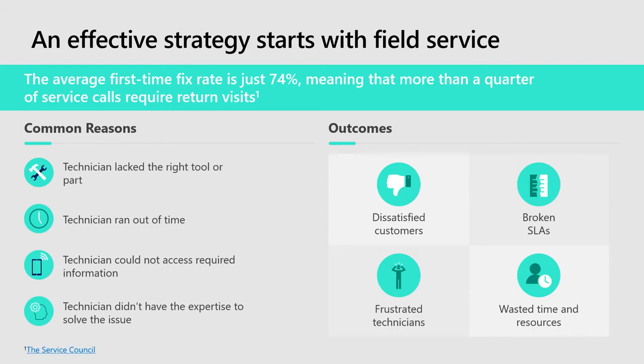Moving from 74% to 80% is a $2 million a year fix. So moving 6%, which is less than a 10% move, is a $2 million fix. If you want to have a conversation about those numbers, I'm happy to share them with you. So from my perspective, our effective strategy starts with fixing the first-time fix rate, which means our mobile experience, our technician experience, delivering value to the technician around their timing, around enough information on their mobile device. Can they get access to the work order and the product information and the slick sheets and the information sheets, et cetera? And do they have the expertise? Do they have the skill required to fix this piece of equipment?